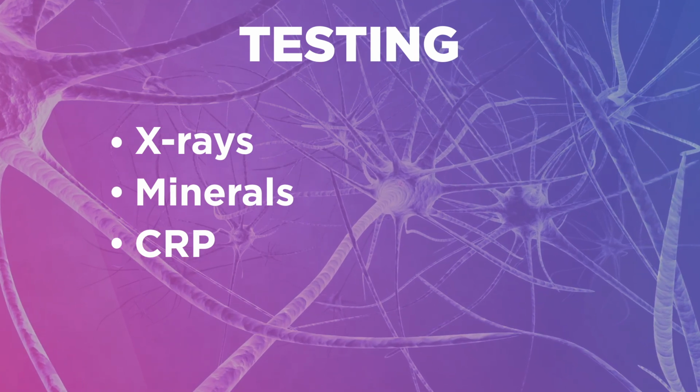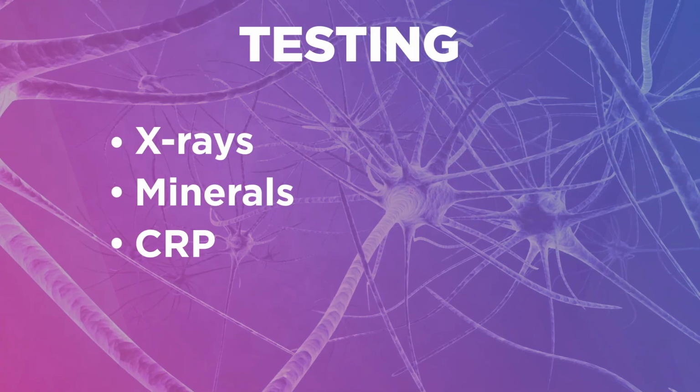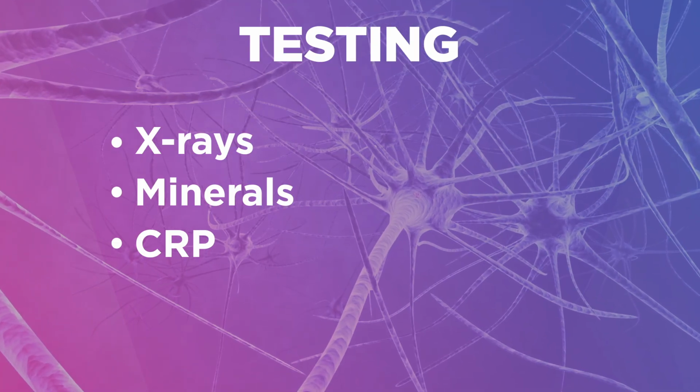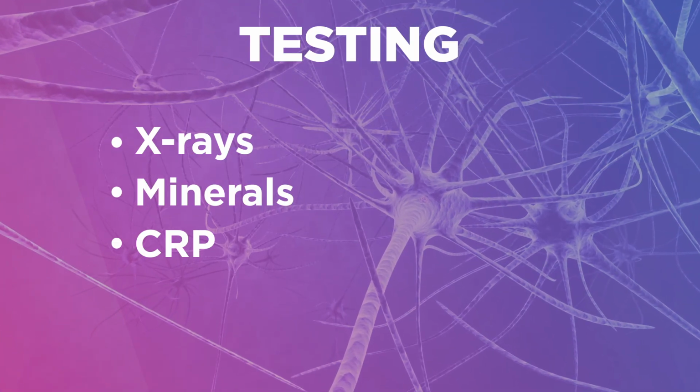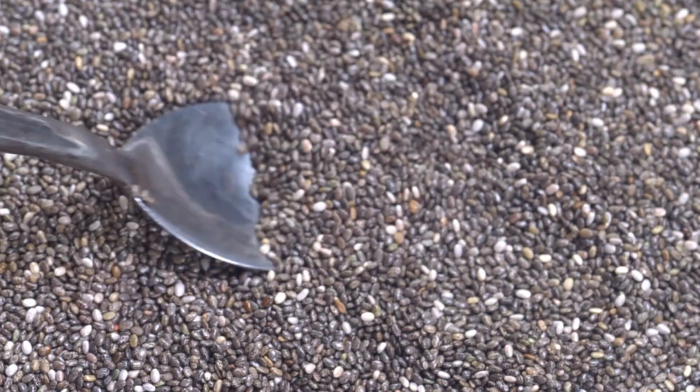You could potentially test minerals. This is hair sample testing. That's done at a functional doctor to see how your electrolyte levels are. This could be leading to it. And then I would also look at inflammation, CRP. Food-wise, put the anti-inflammatories in the form of fish and chia and flax.